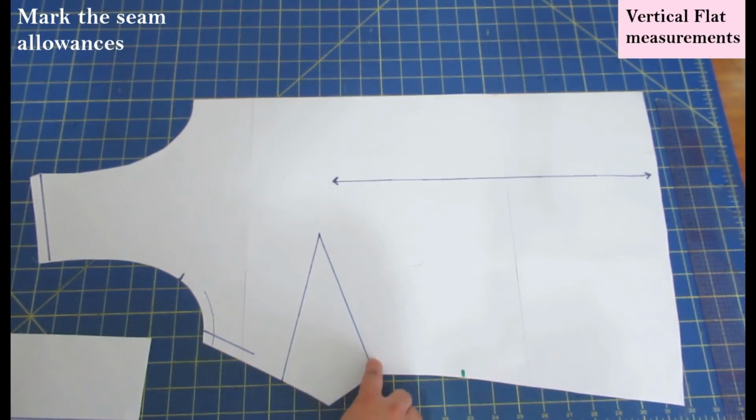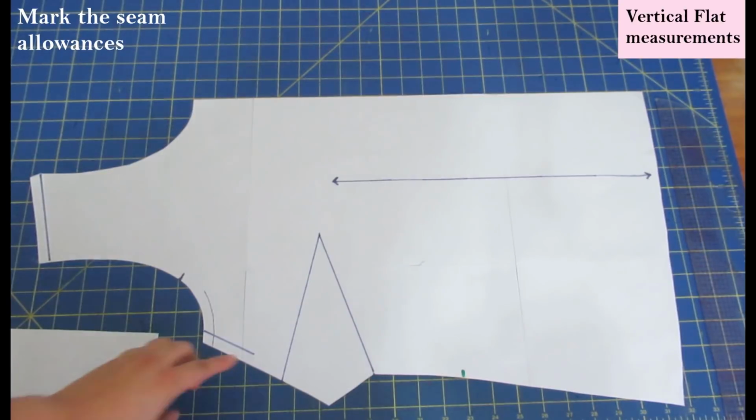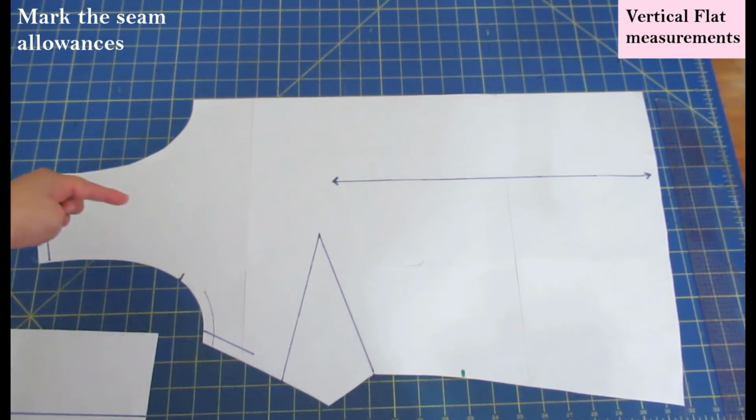I wouldn't go ahead and measure these because we are looking at this pattern on the assumption that the bust, the waist and hip circumference are correct for us, that we've chosen the size that is going to fit our circumferences. So I won't be doing flat pattern measurements that are horizontal. I will be doing vertical measurements because this session is about height and length adjustments, and all our measurements will be up and down basically.